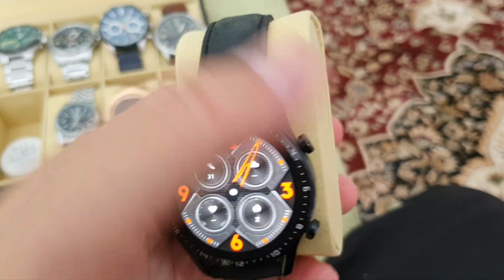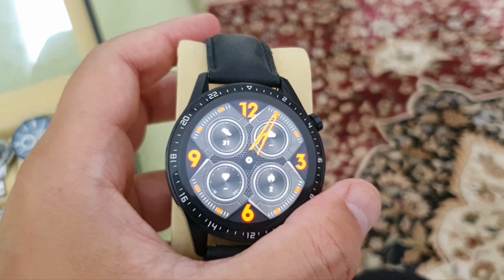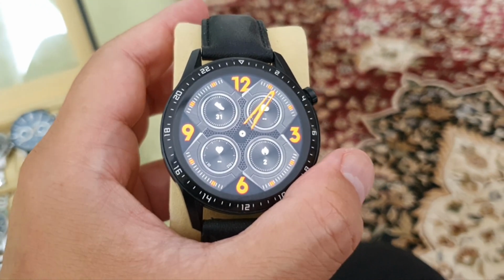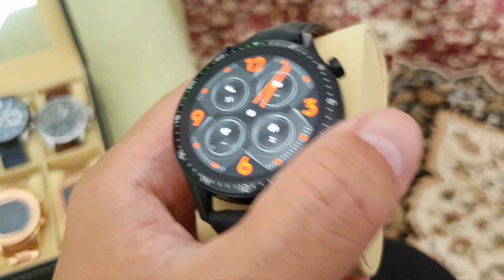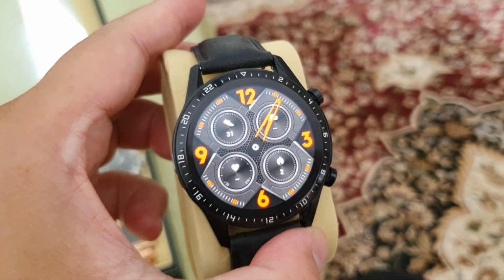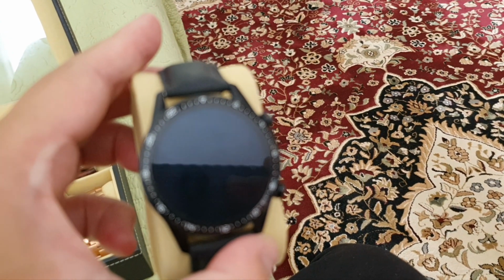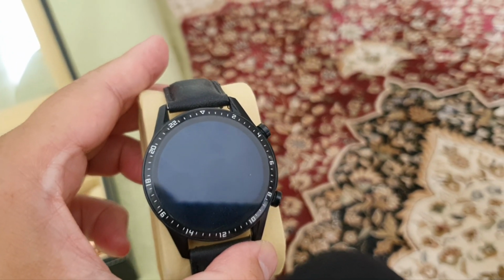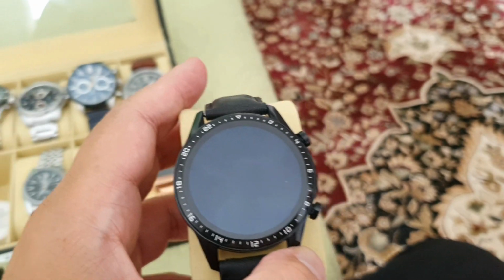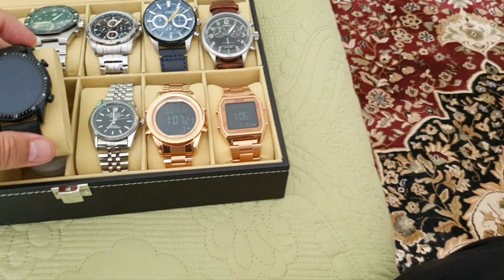What I like about this watch is it has an oxygenometer they call it, to measure your oxygen level and also your heartbeat. Actually, you can speak. If you connect to Bluetooth through your phone, you can read messages, WhatsApp, and you can make calls, receive call from this phone. It has a built-in microphone and loudspeaker.